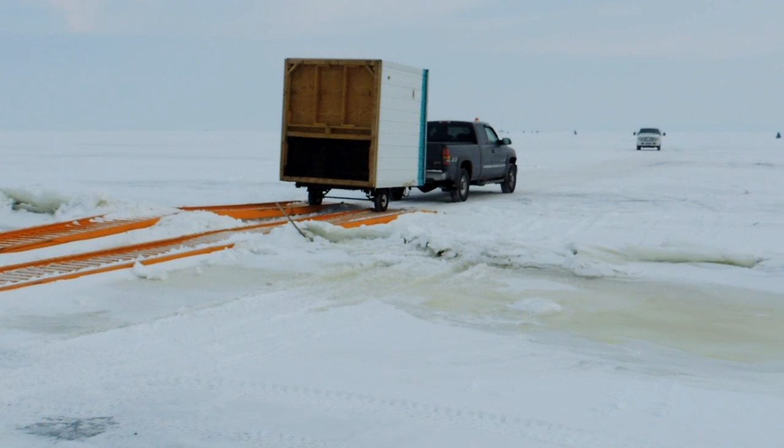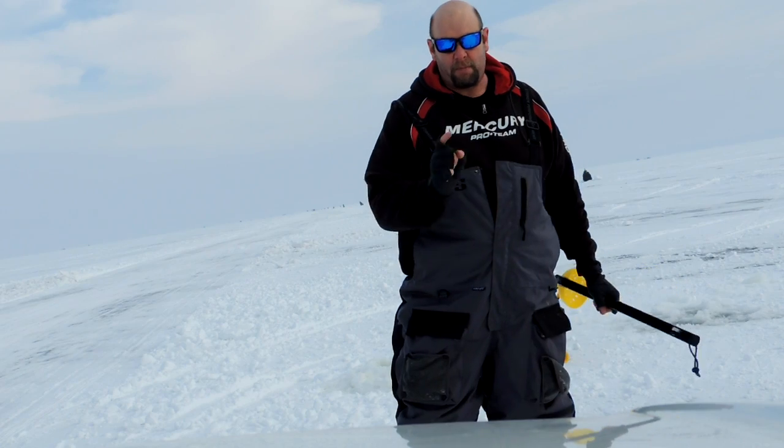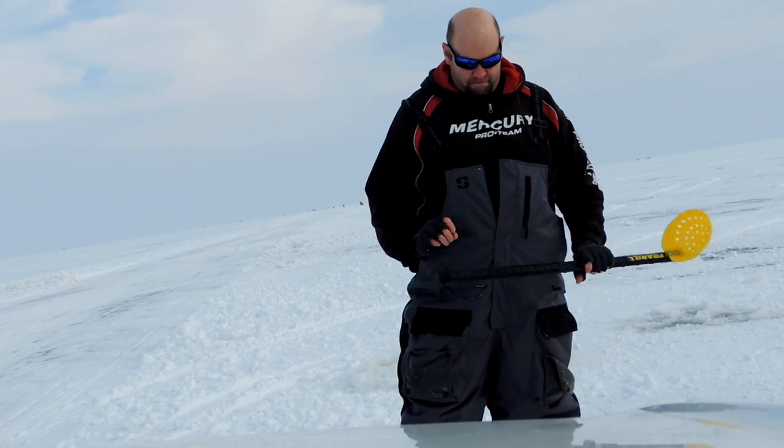Water clarity, when I just looked at it, pretty darn good. Almost 18 to 19 inches of ice here in the two spots I drilled. We're in good shape here.